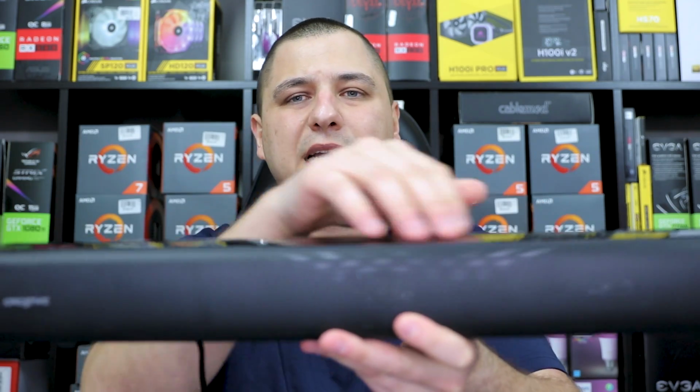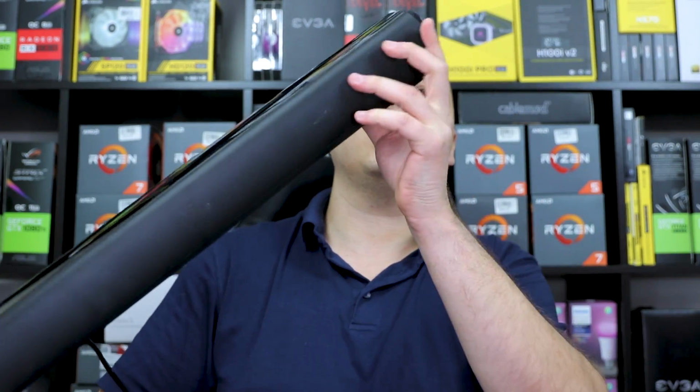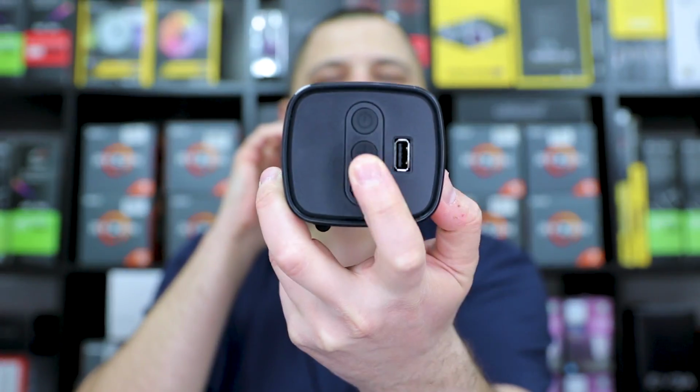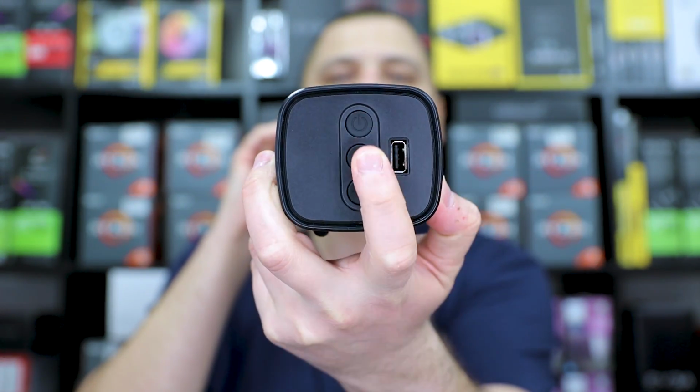There are no buttons up top, and it's not touch. You do get some buttons right here. They're very clicky, you guys can hear them. Very clicky, and very annoying sounding.